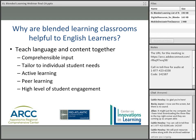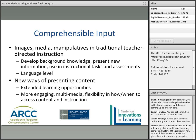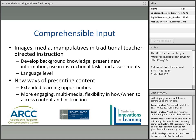Let's jump in by talking about comprehensible input. This concept originated with Stephen Krashen and represents the idea that students will acquire language best when they're exposed to language in use that's just beyond their current level of linguistic competence. English learners need to be able to understand, at least to some degree, the content and language that's used in instruction in order to be able to profit from instruction and to continue to learn.